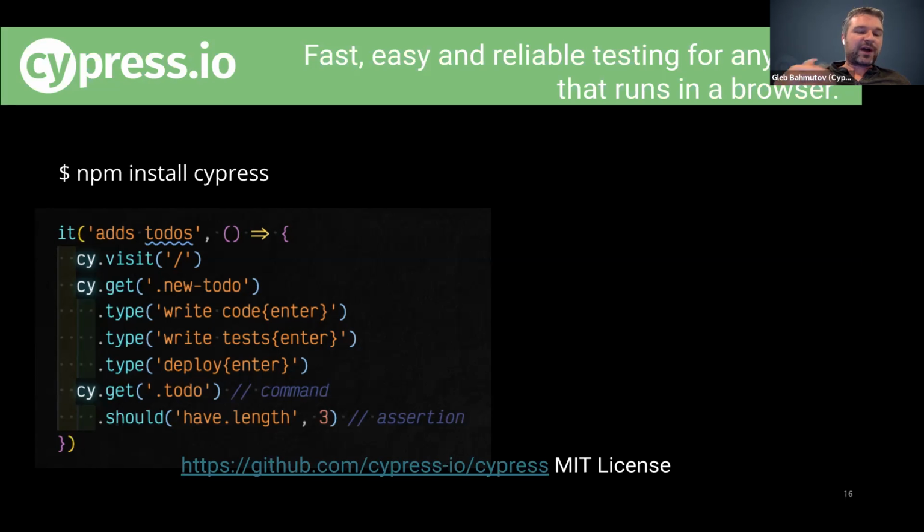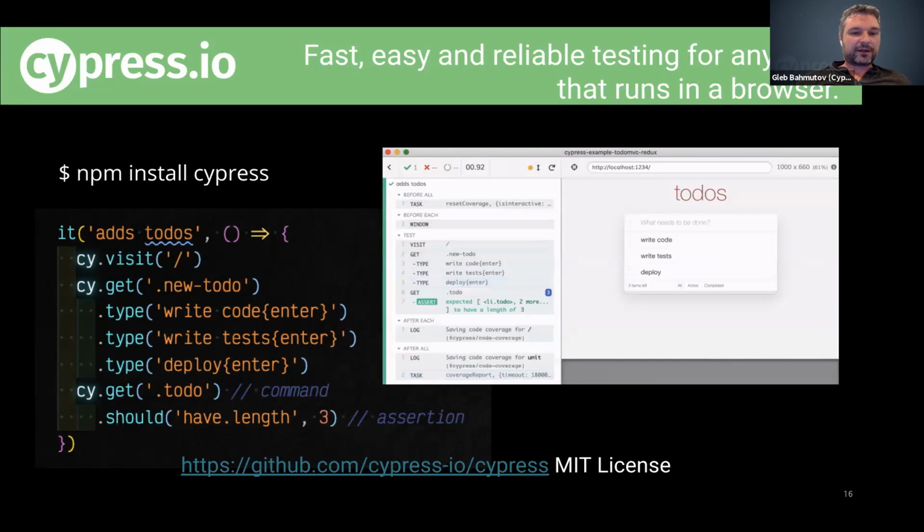And then you say, find me an element with selector class new-todo and type something, followed by enter, and then type something else and something else. Then in this TodoMVC application, you should have 3 todo items on the screen. To check that, you find all elements with class todo, and you say should have length 3, which is an assertion. So that's the test, right? The typical Cypress test. And when you run this, it looks like this.